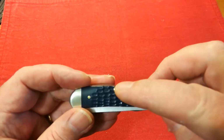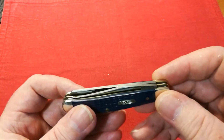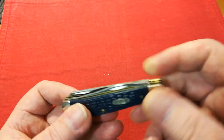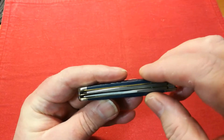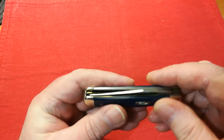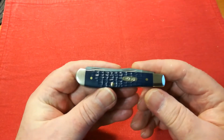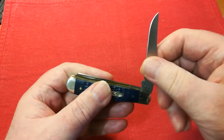Silver pins, I think that's a brass bolster there, silver pins, and silver bolster. It's a pinched bolster on top, and a silver cap at the bottom. And there's a brass liner up the centre and up both sides, so the two blades in it won't rub. So, what else can I tell you about? This knife is just beautiful.